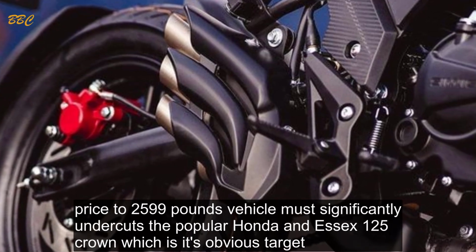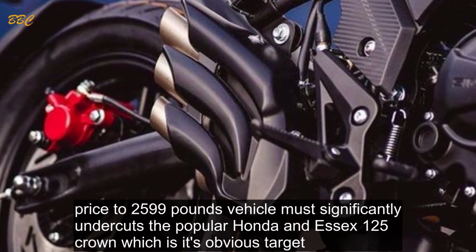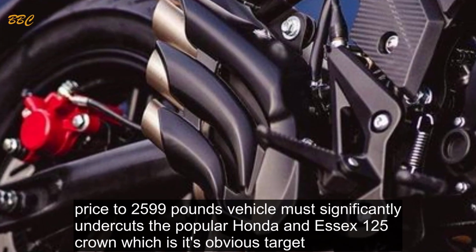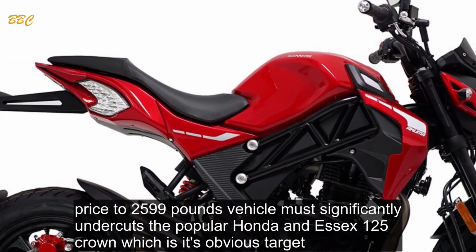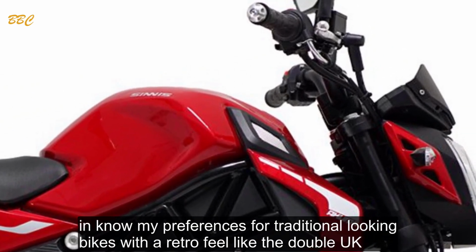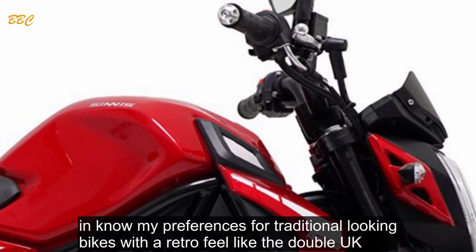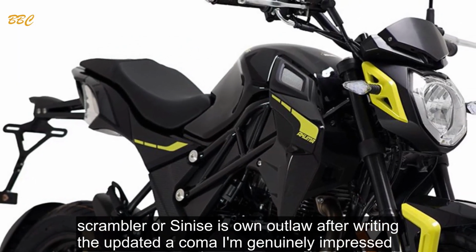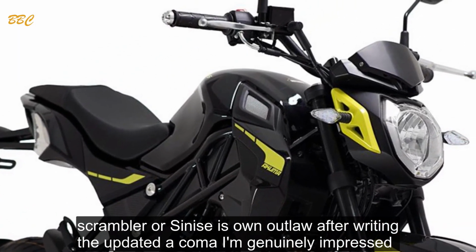Priced at £2,599, the Akuma significantly undercuts the popular Honda MSX 125 Grom, which is its obvious target. And though my preference is for traditional-looking bikes with a retro feel, like the WK Scrambler or Sinis's own Outlaw, after riding the updated Akuma, I'm genuinely impressed.